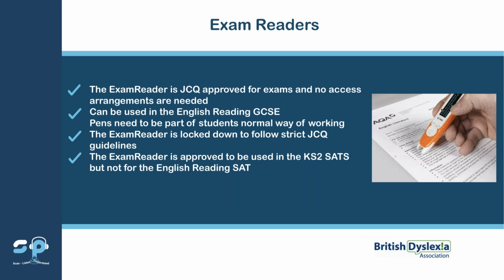So this orange exam reader pen is approved by the JCQ. No access arrangements are needed. It can be used in the English reading GCSE paper, where a human reader is not allowed. Now that's a really important thing. That's probably the most important exam that any student in the UK is going to take. And the reason the pen is allowed is it doesn't have intonation, whereas a human does have intonation. So that's why they don't allow the human reader to help read that question.